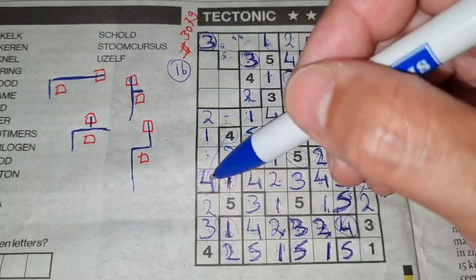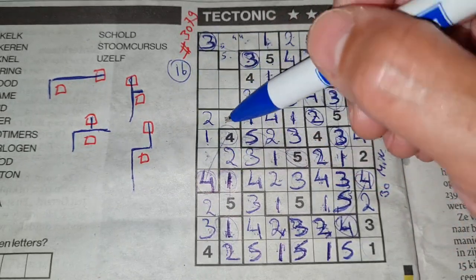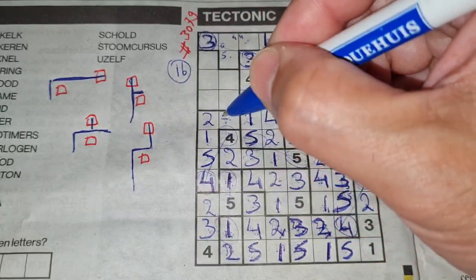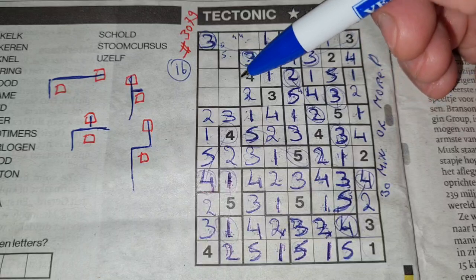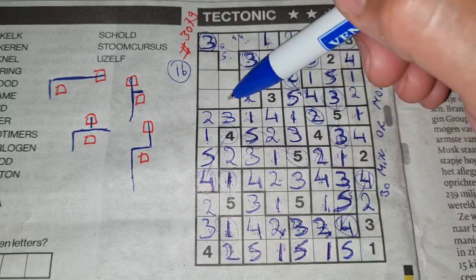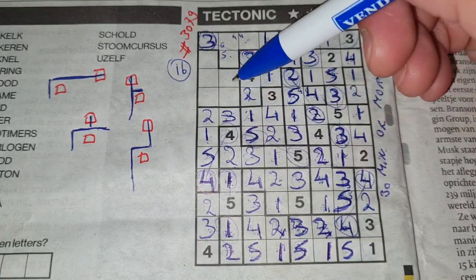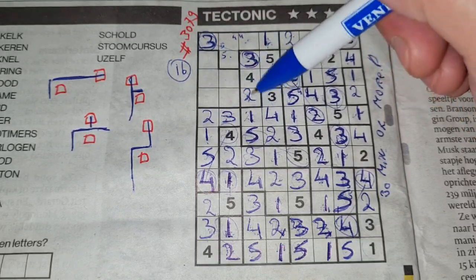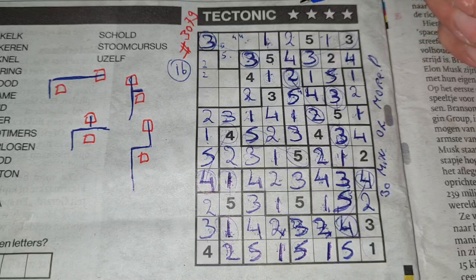Two boxes left in this L-shaped area for the numbers 3 and 5. We see here 5, no 5 there. 5 should be here and the 3 goes there. These two boxes can be a 2. Those two boxes can be a 2. So the 2 could be here, could be there.